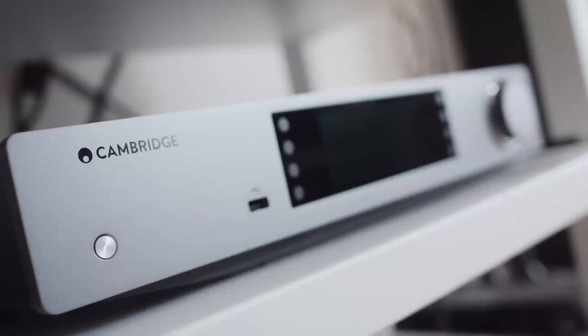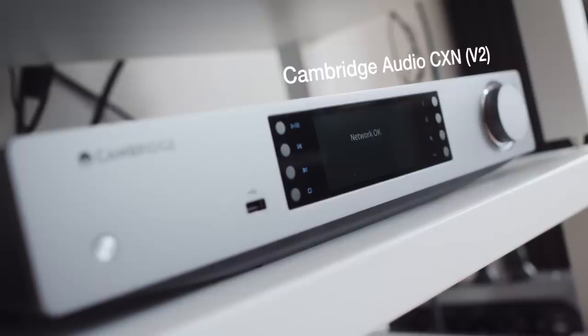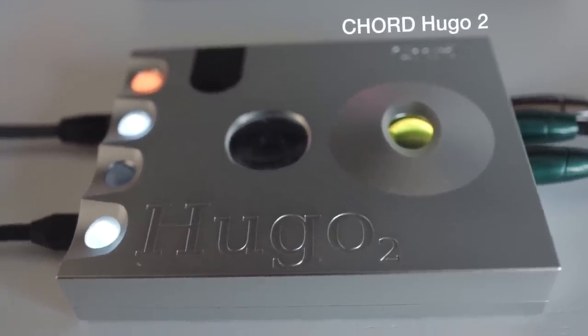And I also think that the GATO is probably best matched to DACs that are either, oh God, I hate this word, neutral. We can't know if they're neutral, but they have that feeling of neutral, or slightly warmer. So the Cambridge CXN V2 streamer, I think, is an excellent dance partner for the GATO. I wouldn't put a Chord Electronics Hugo 2 or Mojo on it. I think that would overemphasize that uber detailed nature and maybe make the GATO sound a little bit thin. So we have to be a little bit careful there.